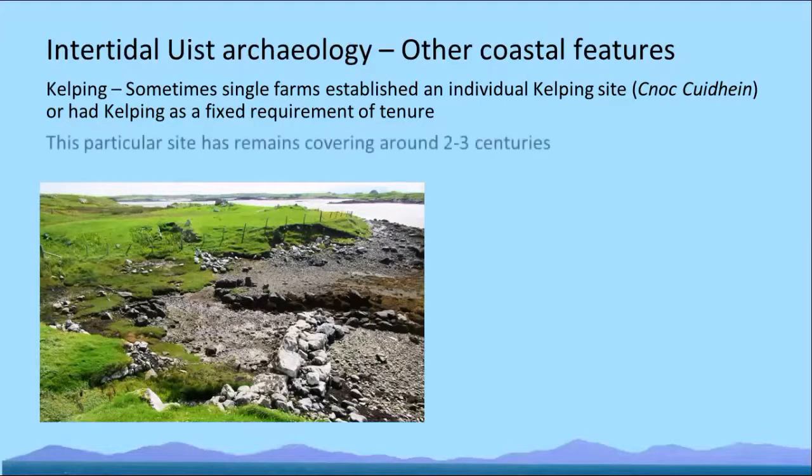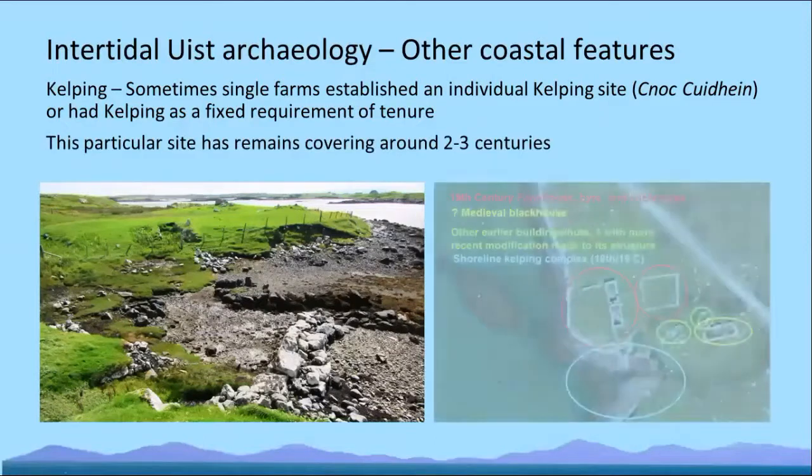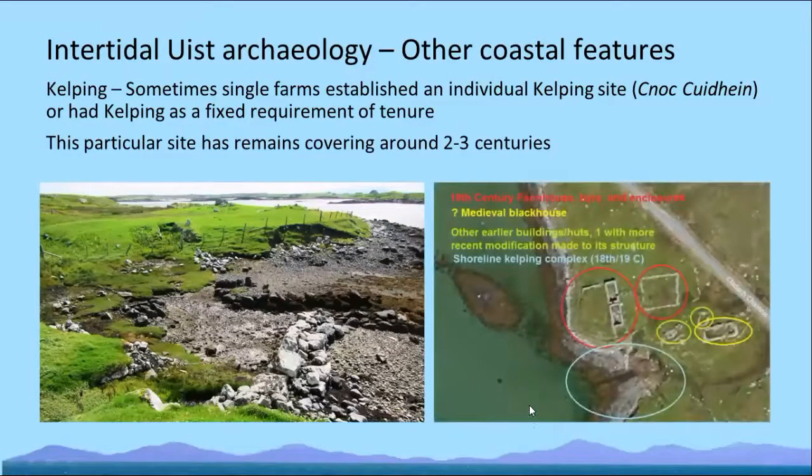So this particular site has been occupied for between 2 and 3 centuries. You've got the early aspects up here. You've got a later 19th century farmstead and byre, various enclosures, and this is the beach area, which you can see in the photo there.